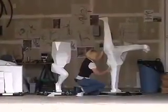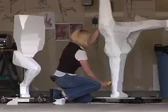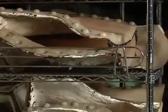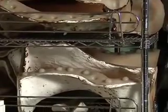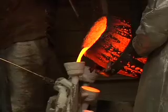Kendra first shaped the four bodies from styrofoam. Styrofoam is pretty much the way large pieces are created. From there, it took months of creating a series of wax and ceramic molds at the foundry until it was time for the bronze to go into the final mold.